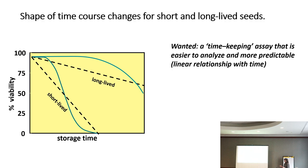Or we can have short-lived seeds, and then those crash and burn much earlier on. And if you're running monitor tests every 10 to 20 years, you may miss, on a short-lived species, the viability that you want to try to maintain. So what's wanted is a timekeeping assay that's much easier to analyze than this binomial type of data. And from Walters' lab, we have been working on looking at RNA integrity, which has been demonstrated to follow seed health. So it deteriorates over time in storage with the seeds. And it's a continuous variable, so we have a nice linear relationship, and we can use that as a predictor.